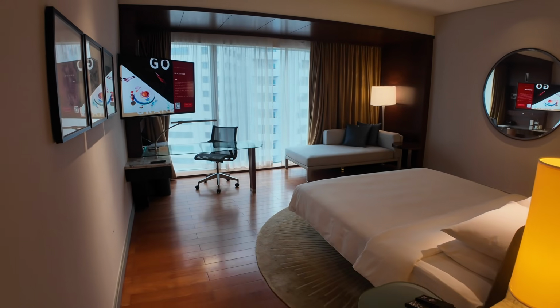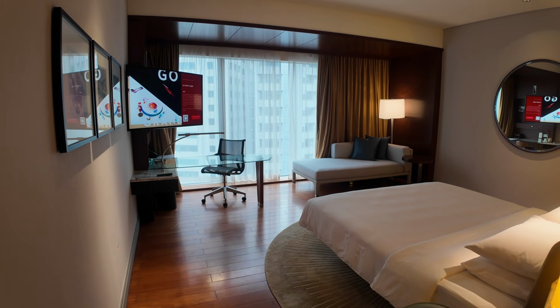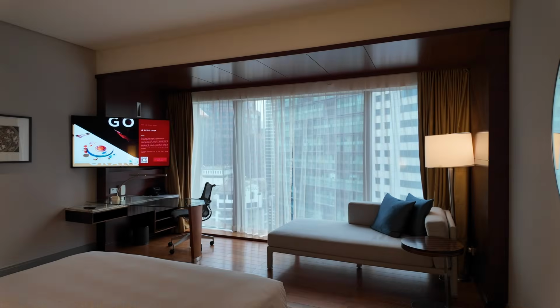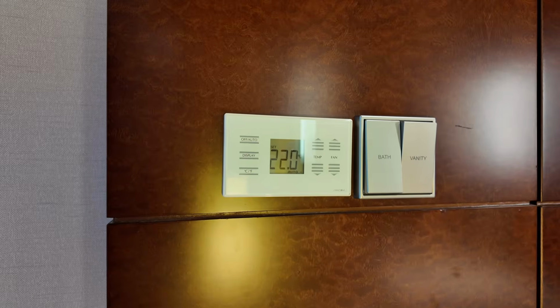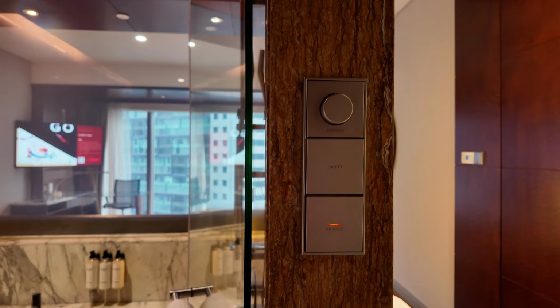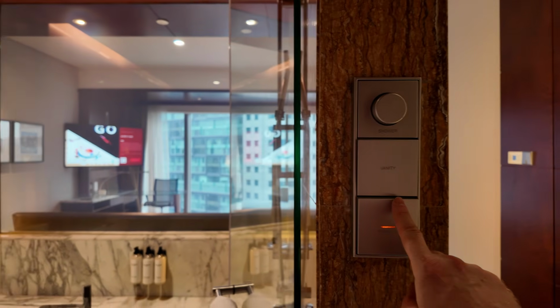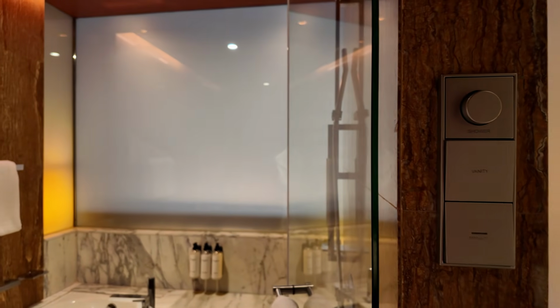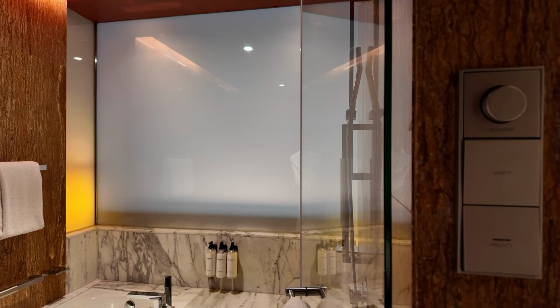And so here is the room, now viewed with the window open. So a fairly light and bright room. It appears there is a privacy button. We'll see what happens when I press this. There we go. You can get privacy from the rest of the room.